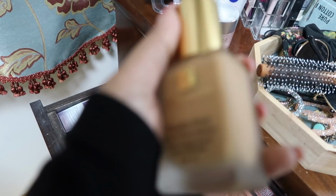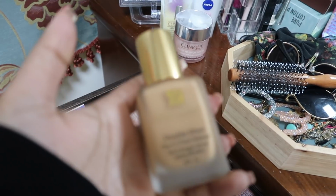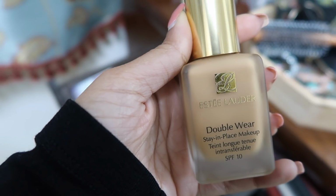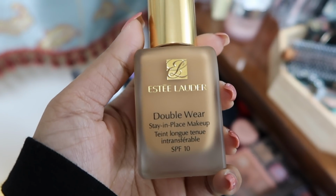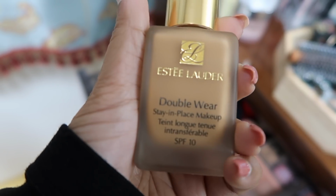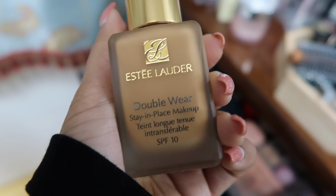This is the baby, my baby, which I'm using at the moment. People have been asking me if it would just focus. Yay! Congratulations! I love it. This is in the shade Cashew, guys. I love it so much. Thank you, Estee Lauder, for existing.